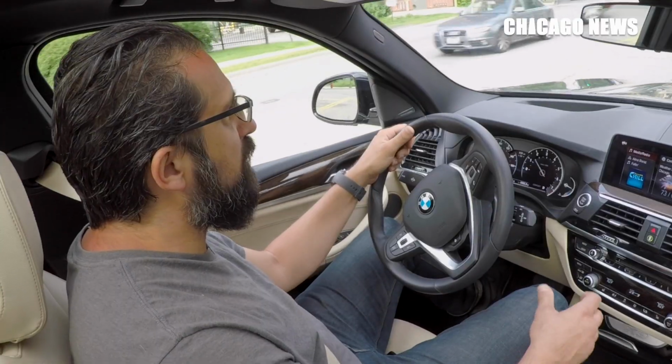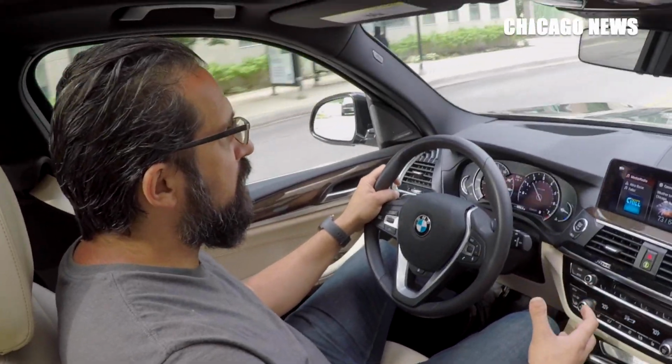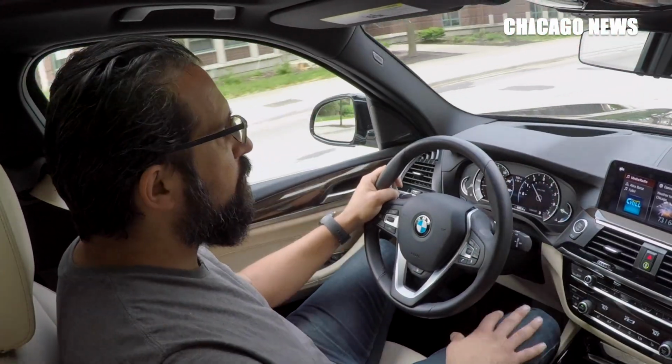You've got a 12-volt power outlet right in the center here, but we used a splitter to power several devices, and we noticed when we do that, one of the devices shows it's not getting enough power. It's really the first car that we've ever had that happen. It's just kind of odd that you'd have a low-powered outlet. There's no real reason for that.